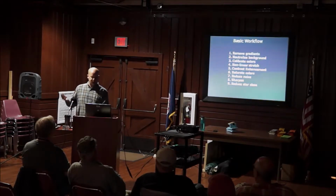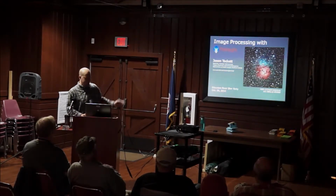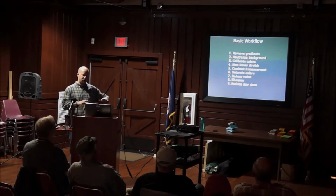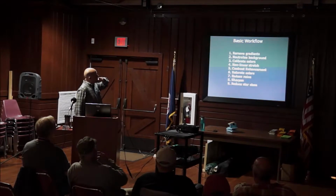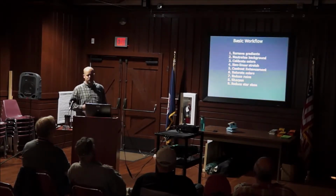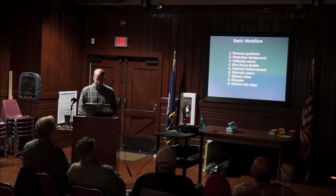I was saying that for how we're going to work through learning PixInsight, I'm going to demonstrate it today with an image processing workflow using this image right here. Okay, so now we have our integrated master light frame, and this is where we start from. We're going to step through, starting off with removing gradients, and as we go through each of these, we'll learn some of the tools that make PixInsight unique compared to other platforms.